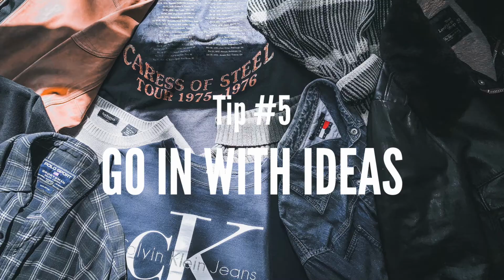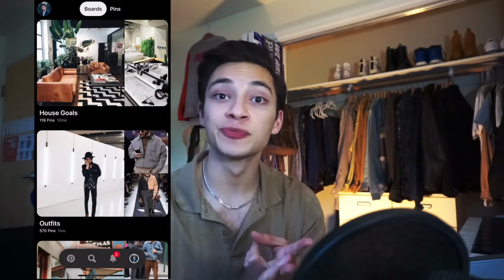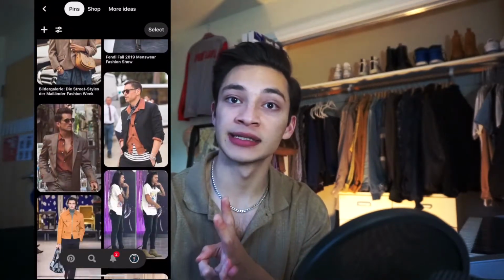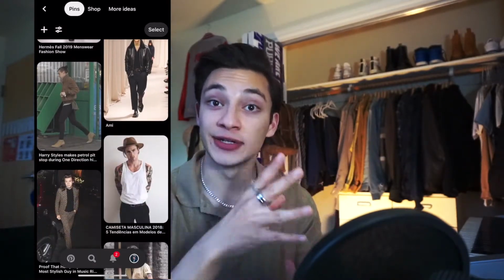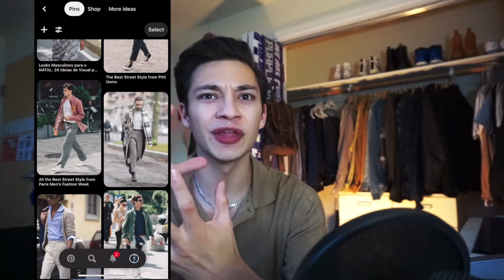Tip number 5 is to go into the store with some ideas in your mind. Whether it's outfit inspiration, you've made a Pinterest board, or took a bunch of screenshots of things you saw on Instagram, pull together some inspiration and go in being like, I want sweaters today and I want these 5 outfits, something along the lines of this.